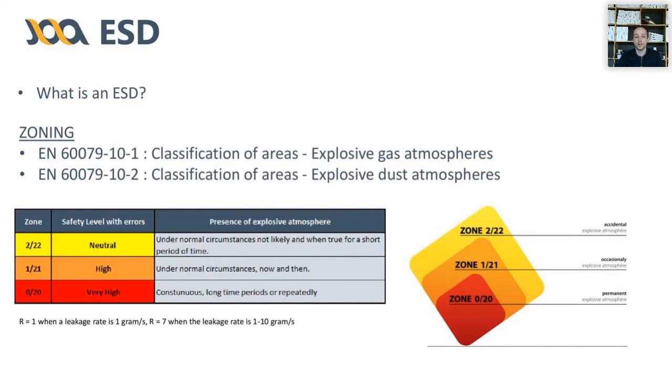Of course, this is a mouthful, but today we will focus on the opportunities we have at the predefined ATEX zones. Because ATEX is all about preventing explosive atmospheres, eliminating ignition sources, or if that is not possible, limiting the effects of an explosion by controlling it. And also in that particular order.